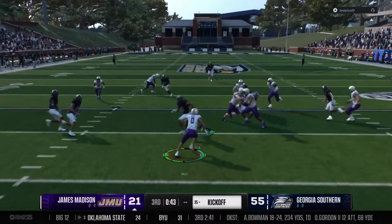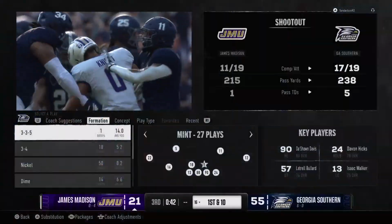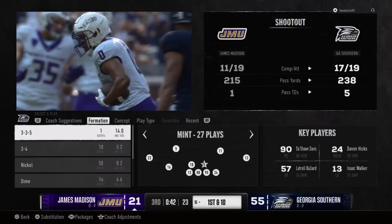He'll bring it out. It's Knight. Nice job by the kickoff team. Everybody stayed in their lanes, and they'll stop him at the 16.